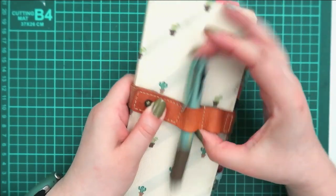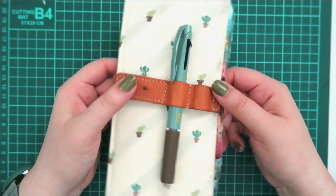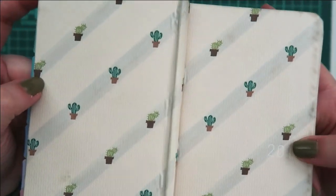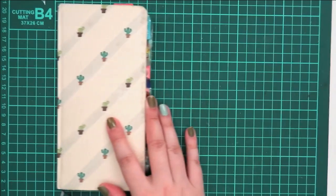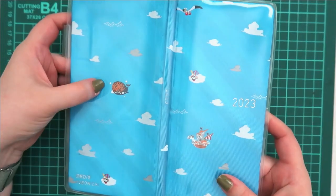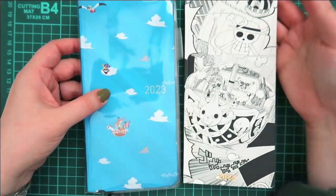Just starting with my weeks, this is what started my obsession with Hobonichi. I saw this design and I just went for it. And then jumping out of order, of course, I did pick up the Going Merry weeks because One Piece is the best, and my husband used the Sunny manga art one.